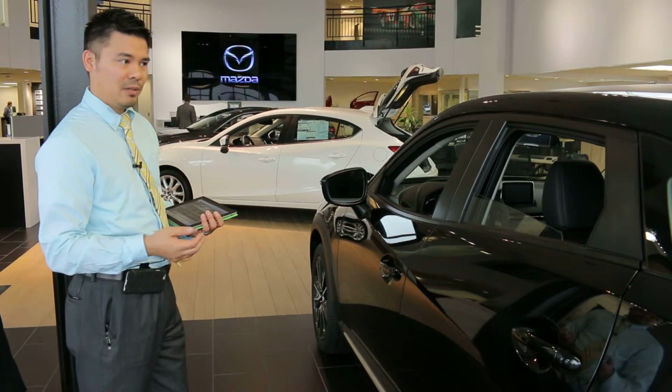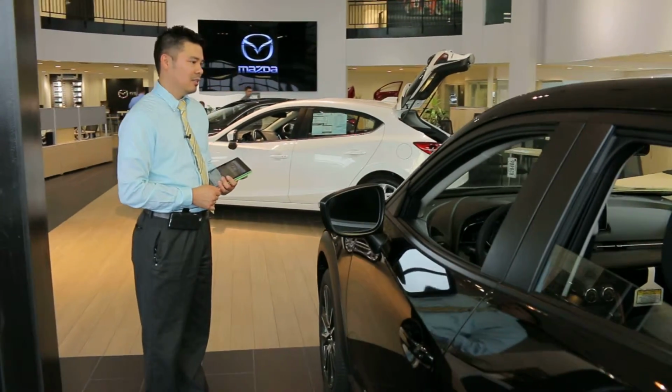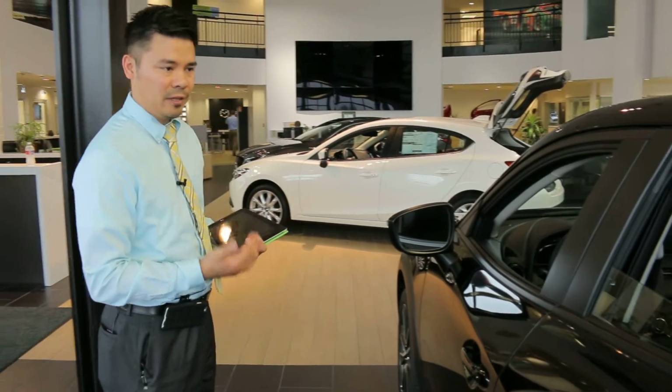You mentioned something about the frame and the body of the vehicle. The frame is made out of a higher percentage of high tensile steel. Therefore, it's stronger, more rigid, but also lighter. So the car is lighter than its competitors, but also more powerful and more fun to drive.